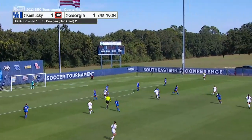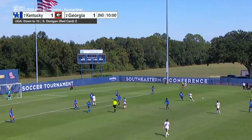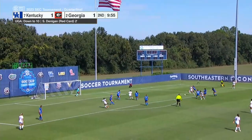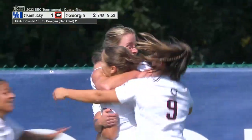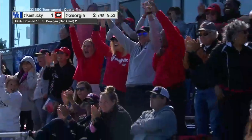No Henschler, the center back for Kentucky, suspended. The real vocal leader of that back line. Ball, touch through, shot is on and in! Oh, they pulled ahead now! Mally McKenzie! 2-1 Dogs!